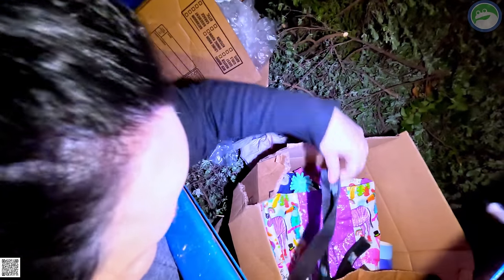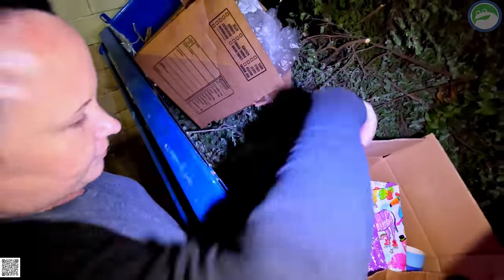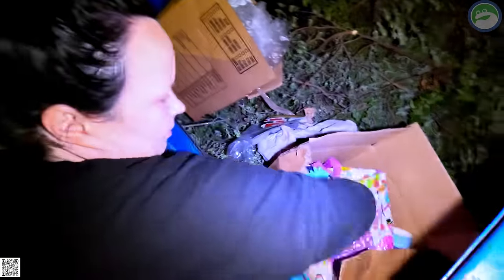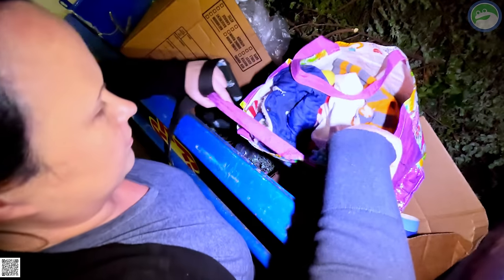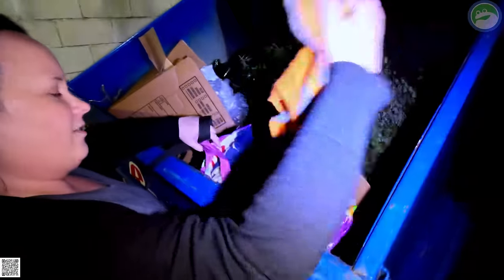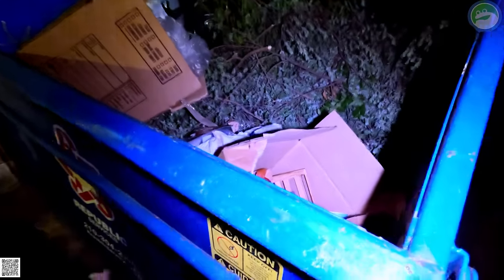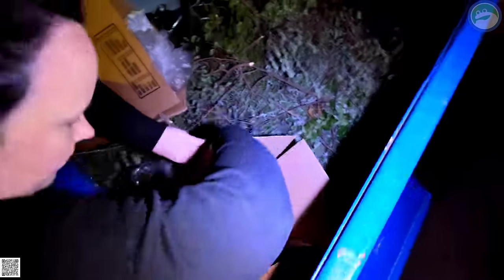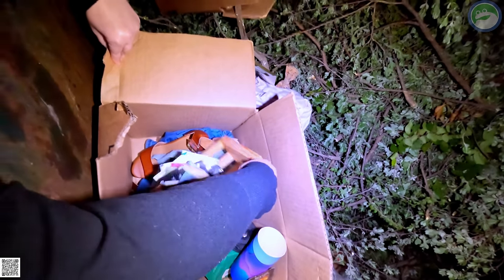Let's see what we got here. It's pretty dirty. Put a bow tie? I could wear that. Dog leash. Wait. Is this dog clothes? It is. It's all dog clothes. Like, this ain't gonna fit our dog. Of course not. We can definitely give that to somebody. And give it to Susanna. Maybe there's some homeless dogs out there that need it.